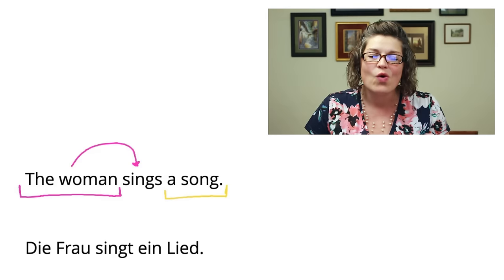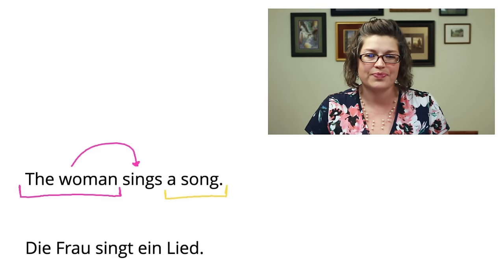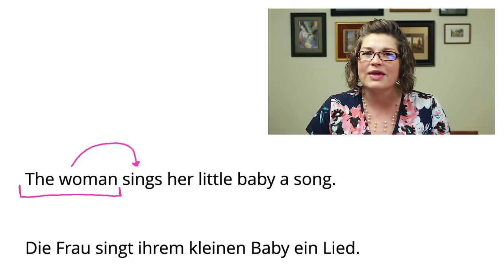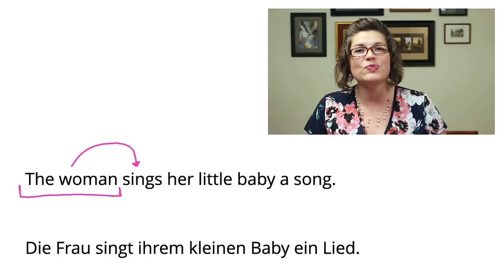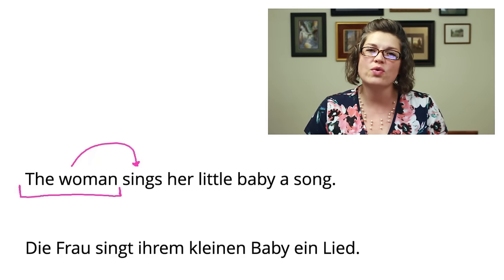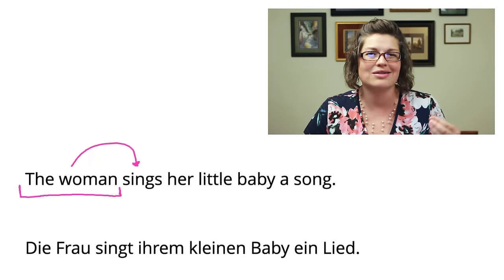So now what happens if we want to add more information yet? Okay, if we want to add in that additional element of her little baby, right, we're adding in who the song is being sung to or who is being impacted by the song, who is being given the song, if you will, okay? That is going to go into the dative case because it is the indirect object.